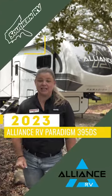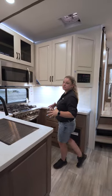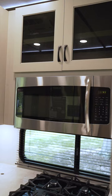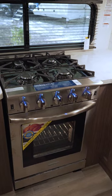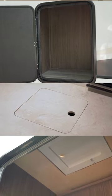Today we are checking out the Alliance Paradigm 395DS. This unit has a great kitchen space with full residential appliances: microwave, stovetop, oven, full refrigerator, and it also has an outside trash can access.